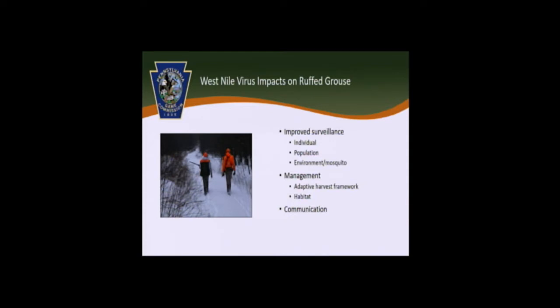We're also using this, and I don't know if we're ever going to get to the level of being predictive. Unfortunately, West Nile is just too unpredictable to be able to predict what's going to happen in a given year. However, we do know if we have a bad West Nile year, what that, at least historically, has done. And unfortunately, this year, we're on pace to being one of the worst West Nile years that we've had in Pennsylvania history. So again, hopefully that trend does not continue, but unfortunately, it's looking like a really bad year.